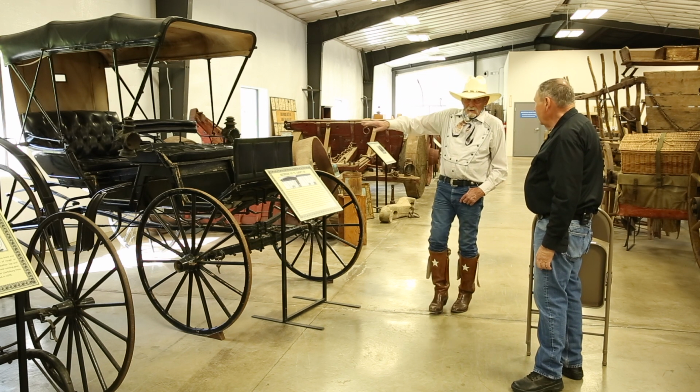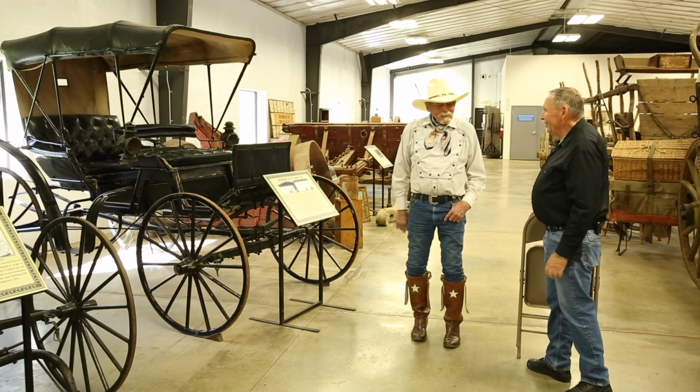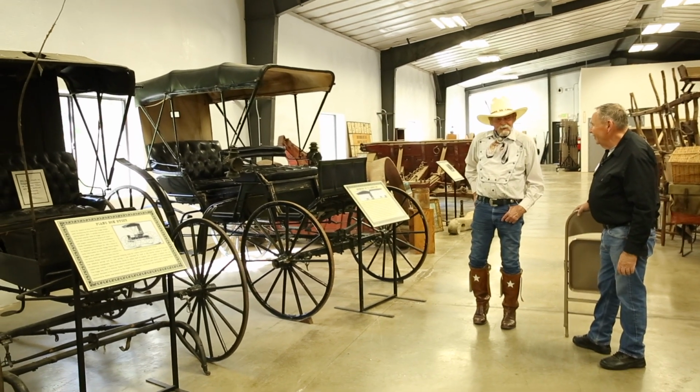And these lamps didn't give any light to the road. They could see somebody else coming in the dark, though. No, they didn't light up much. Just a little candle in there, or kerosene.